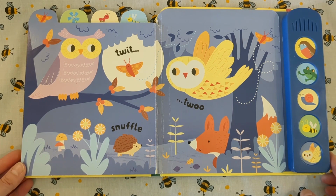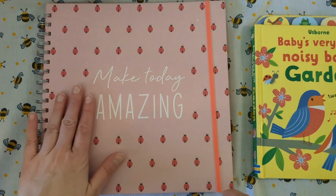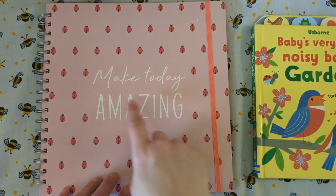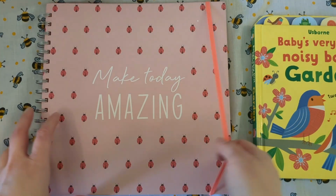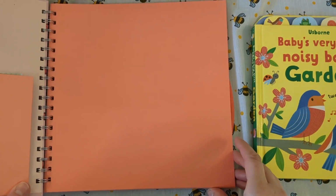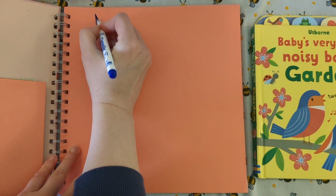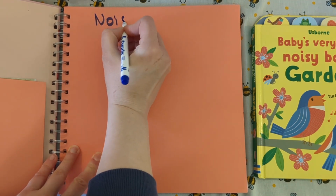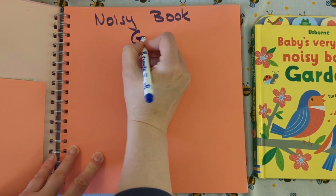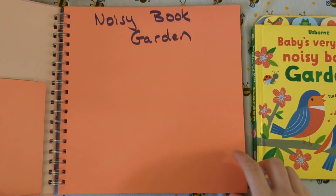What a cool book. Now, let's put some stickers in our scrapbook. So we're using a brand new scrapbook because we've finished our old one. And this one's got ladybirds on it, like the ladybird on the book. Make today amazing. So let's open it up. Nice fresh first page. And we're going to write noisy book, the garden. So noisy, N-O-I-S-Y, book. And this one's all about garden, G-A-R-D-E-N. And we'll put some stickers in that was in our book.